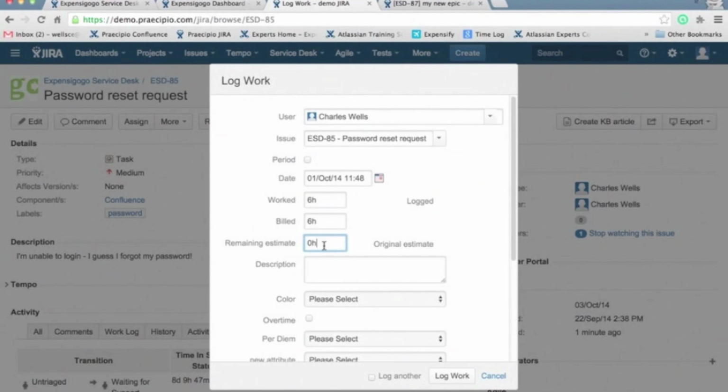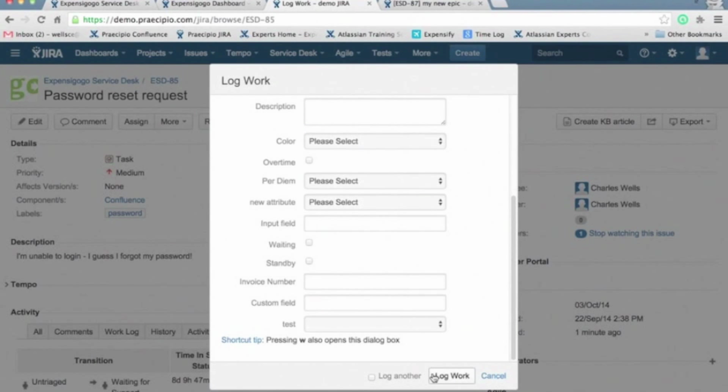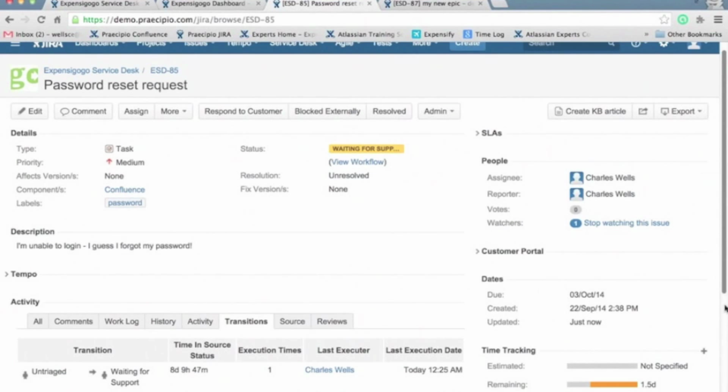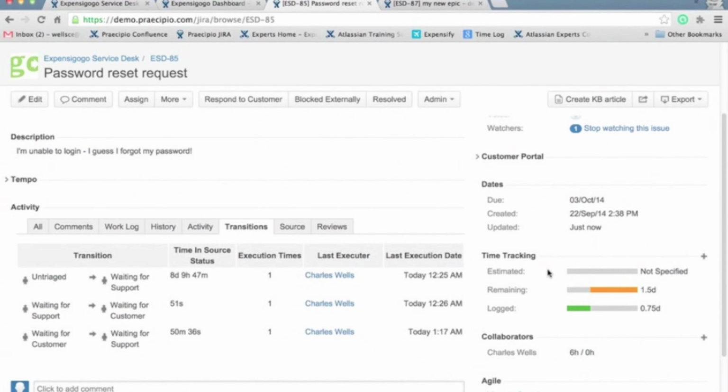So let's see if I can do this here. I can change my estimate to 12 hours. Because this is integrated with timesheets, there may be additional information I need, but hopefully I can log this and show you the basics. So now you see we have a time tracking section on our ticket. We did not have an original estimate declared, so that's not specified, but you can see that I've logged 3/4 of a day, and I have 1.5 days remaining. So this is showing you essentially what the base time tracking is. The additional fields and work logging that come with Tempo enhance a lot of what's there by the base default.